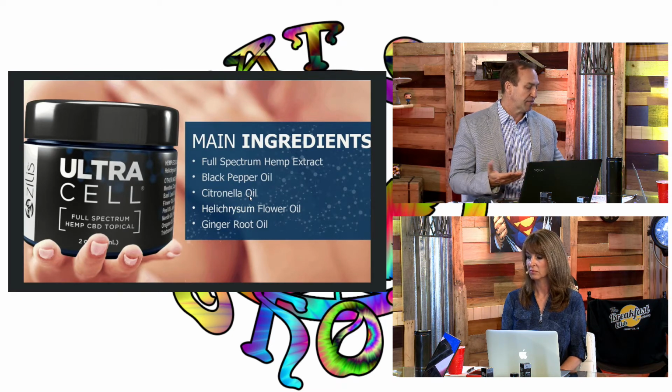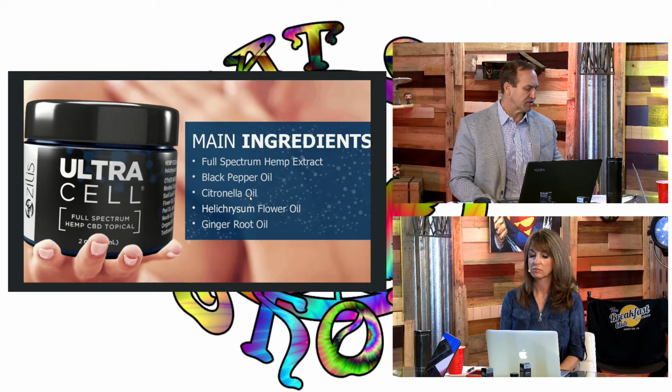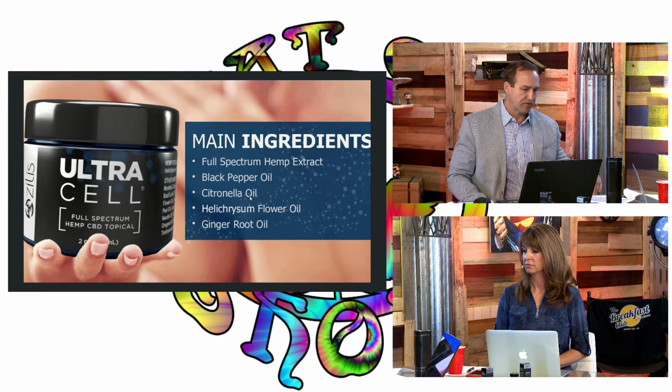So black pepper has been used for thousands of years to treat different diseases: malaria, cholera, dysentery, other digestive difficulties. It helps with circulation. It's a really powerful additive, and Dr. De Silva wanted to make sure it was in there.